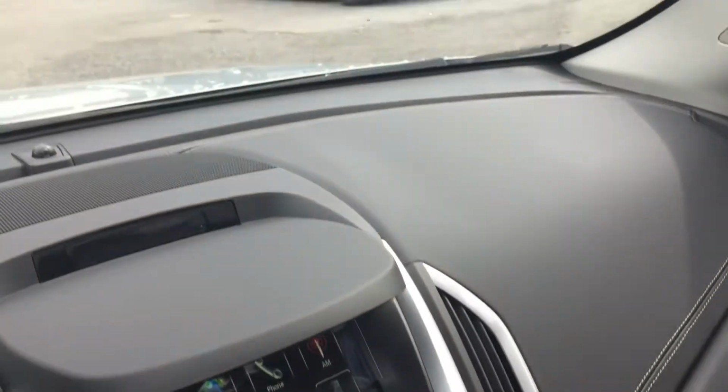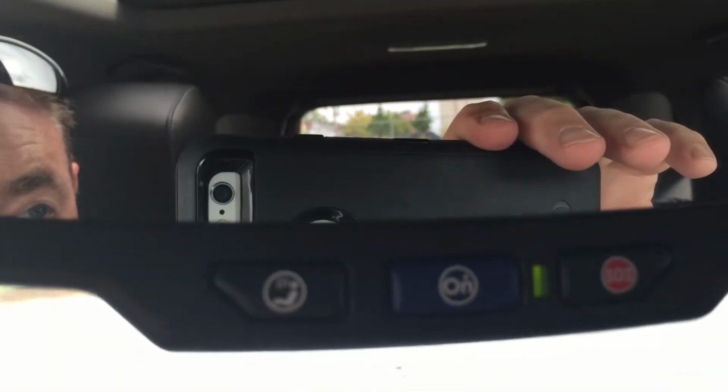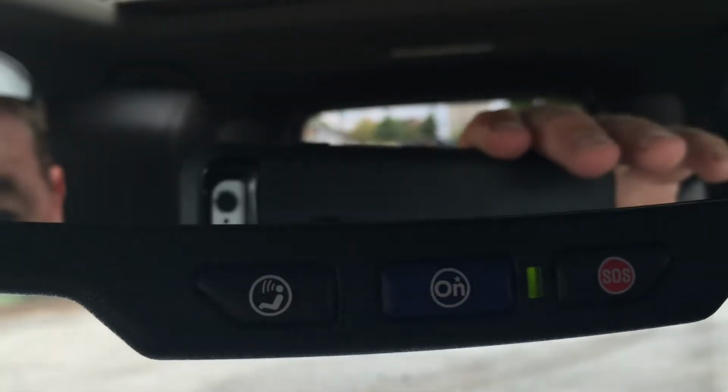This vehicle, of course, comes with the connectivity of OnStar, and there is your OnStar icon. You can just press that anytime you may be a bit unsure of where you are or you have an accident. OnStar can help you along the way.